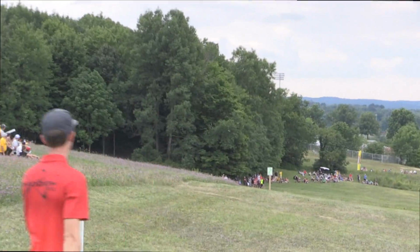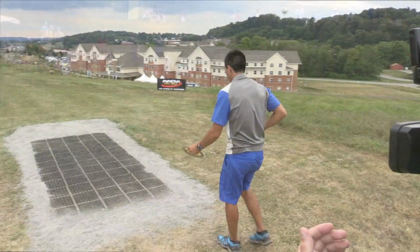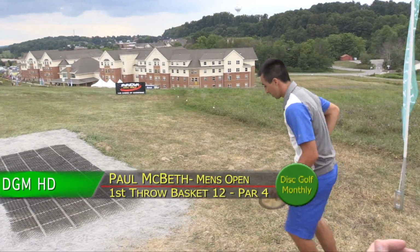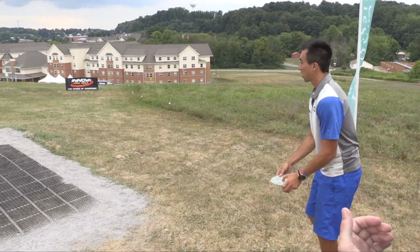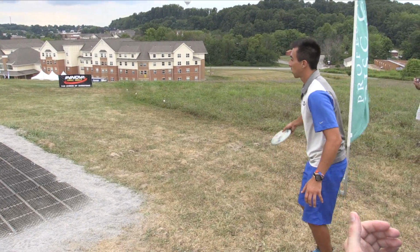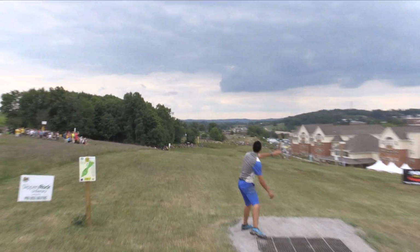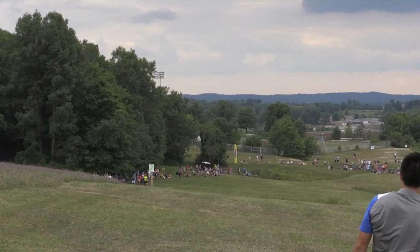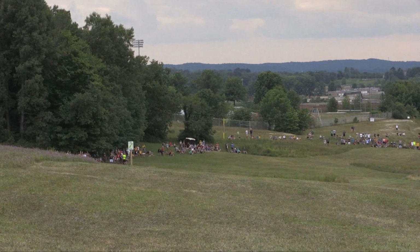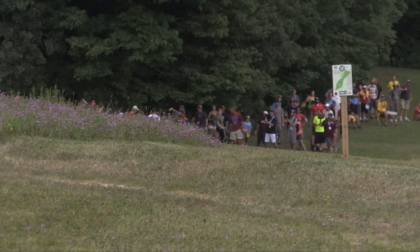Will sent it down the left side. Sorry, he came out of it. This is just another show-off hole. How far can I throw? Well, sent it up there. Somebody's yelling, get in the hole. Yeah, I don't think he can throw that far. He threw pretty far, though. Whoa, it just landed.